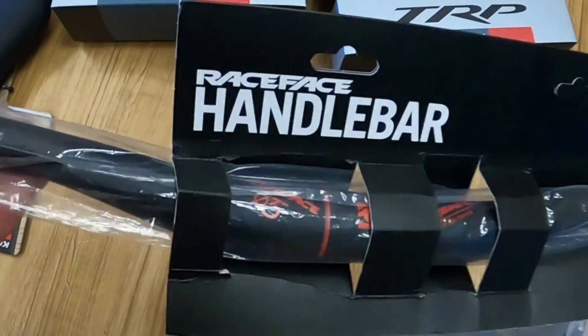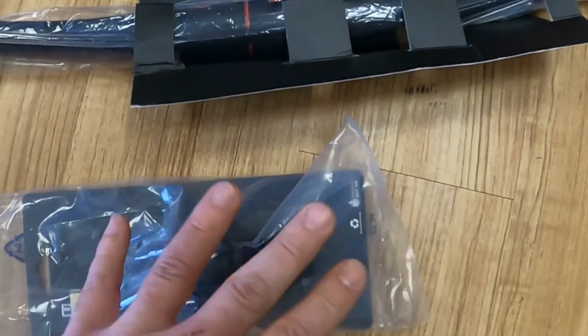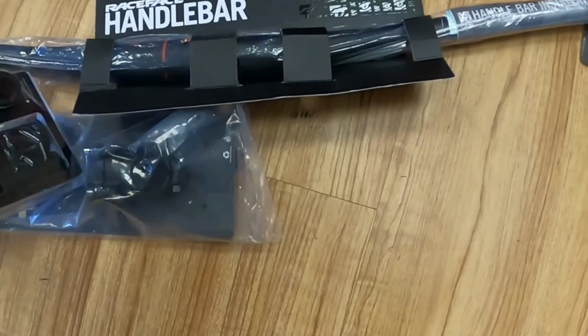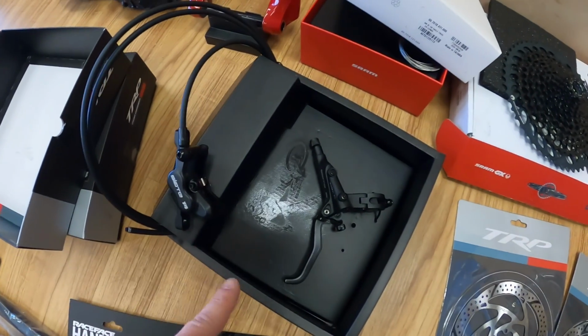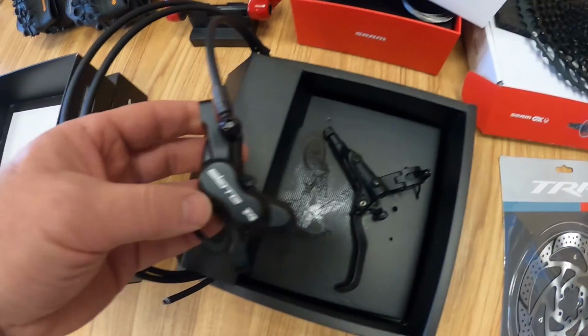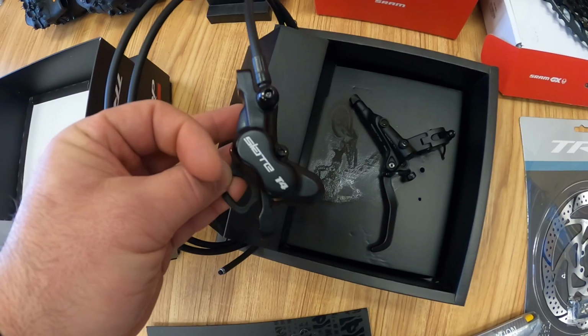Handlebar, we're going to do a Race Face 35mm bar, inexpensive Uno stem to try to keep us in budget. Some Race Face grips, and to stop us, you got to be able to stop. Being an enduro bike, we're going to go with a 4-piston, so I went with some TRP Slate T4s. My wife has these on her Alpine Trail. I like the feel of them.